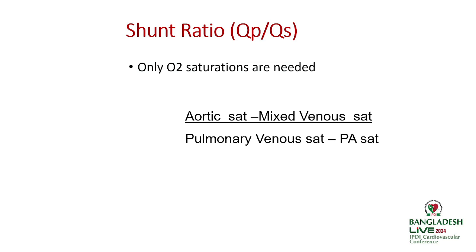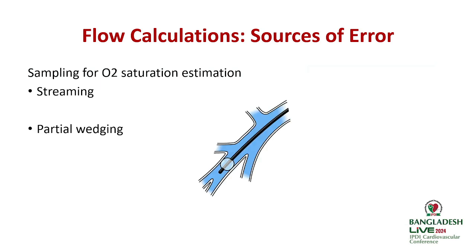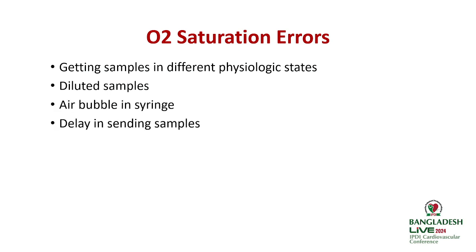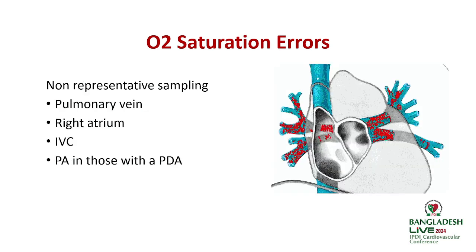In shunt ratios, only oxygen saturations are needed. There are lots of errors in oxygen saturation: streaming, partial wedging, and getting samples in different physiologic states, very, very important. Diluted samples, air bubble in syringe, machine calibration, extrapolating from an old ABG machine. Nowadays, you don't have that problem. And failure to account for dissolved oxygen. Oxygen saturation errors, I told you about all these points, and taking non-representative samples.